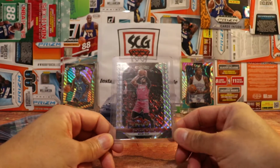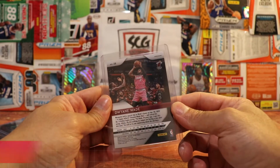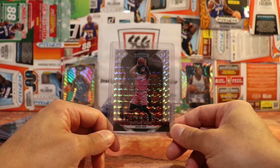Here is a Dwyane Wade Panini Mosaic. Now this is just the base card of Mosaic last year when it was still a part of Prism, but just a cheap card. And as you know, I PC Dwyane Wade. Nice centered copy, and I've really just grown to appreciate these Mosaics.